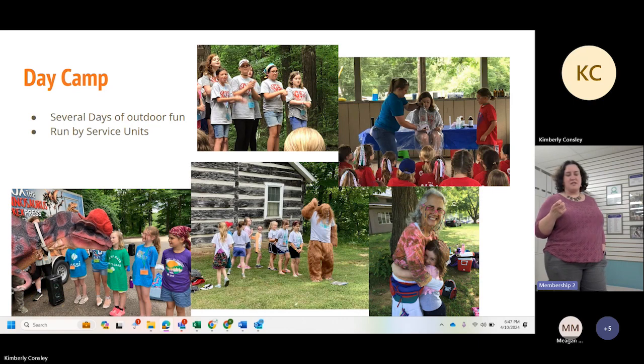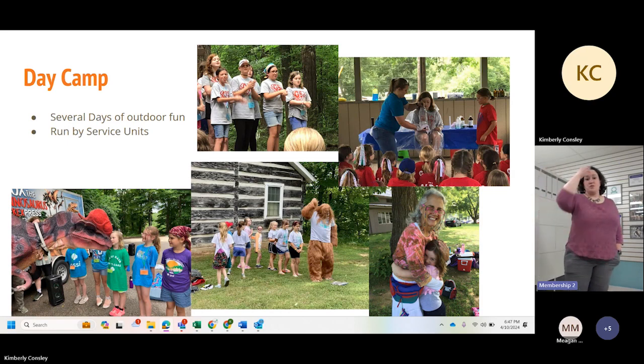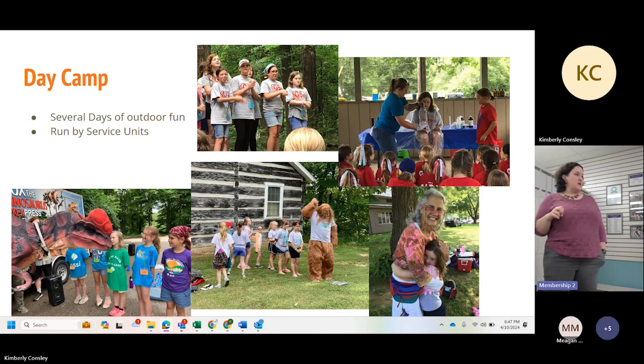But anyway, it's really a fun time. Every service unit does it a different way. Vanderburgh Posey is a full week. Southwest Warwick is just 2-3 days, depending on the year. I don't know what some of the other service units do, so it depends. Newburgh, Southwest Warwick, excuse me, they actually have an overnight on the last night. So they do Thursday, Friday, overnight into Saturday morning for the older kids. So, I mean, there's lots of different ways that they do this.